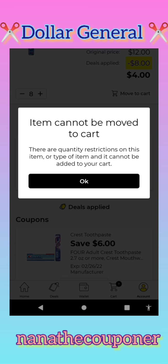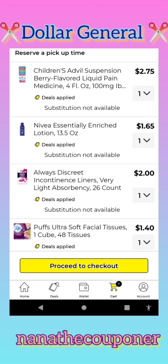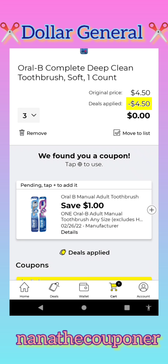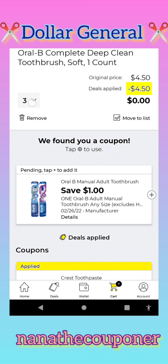Move to cart. Item cannot be moved to cart there. Oh, they don't have enough. Yes, sir. Anyway, that's what we're gonna do. But you got three of them there for nothing. Five more on there. Let's see. See, it won't go up.